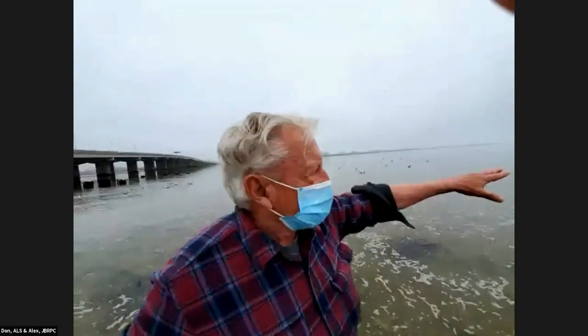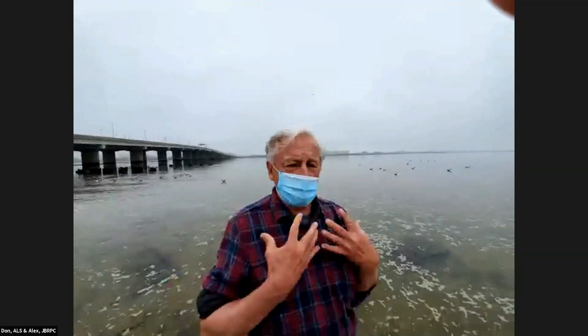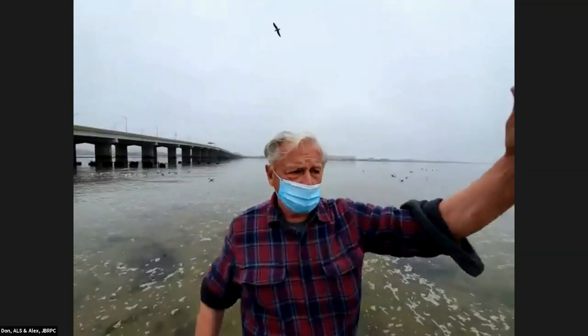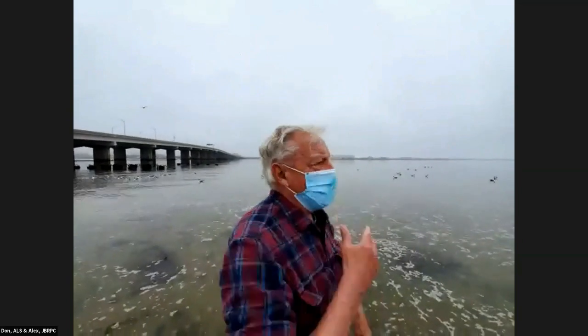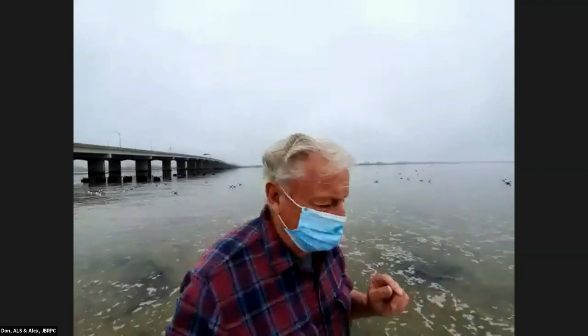And the red knots will feed voraciously on the horseshoe crab eggs to build up enough body fat, i.e. fuel, to make it to their northern tundra breeding grounds. So if there's not enough horseshoe crabs around, that will impact the population of red knots.